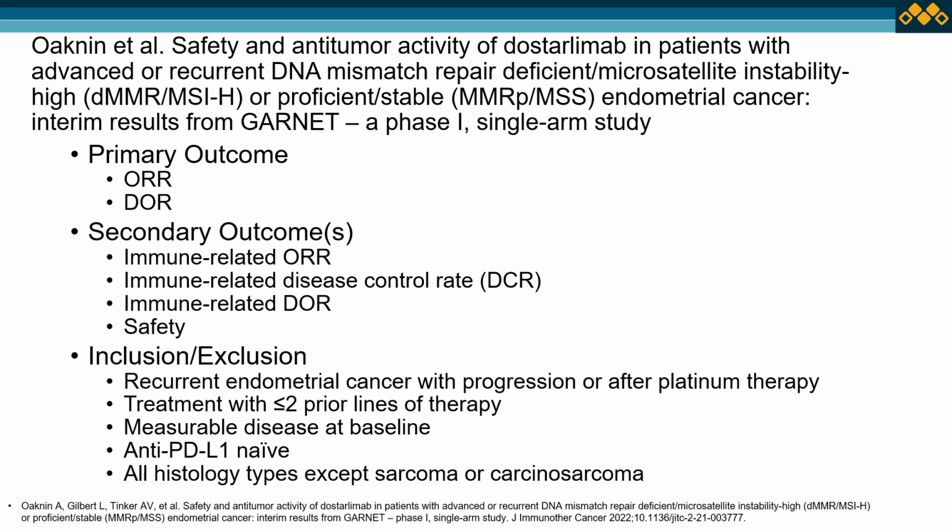So for their primary outcome, again, we see that overall response rate, duration of response, and then for secondary outcomes, they particularly looked at more of our immune-related response rate as well as disease control rate, and then duration of response, and then safety. So for inclusion here, again, similar to the GARNET trial, looking at patients that had progression during or after platinum therapy. They had to have received a maximum of 2 prior lines of therapy, had measurable disease, and then had not been treated with prior immunotherapy, PD-L1 treatment. And then they did include all histology types except sarcoma or carcinosarcoma.